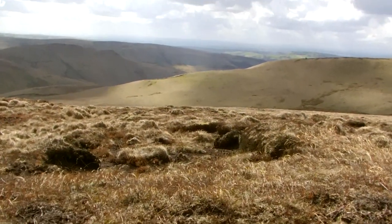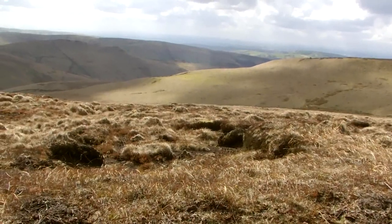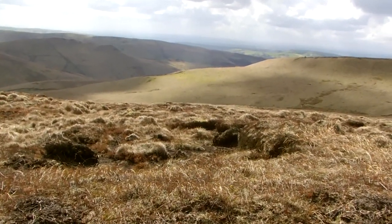Over there in the distance is Manchester, but best keep going even though it's such a beautiful day, and keep legs moving, got to get there.